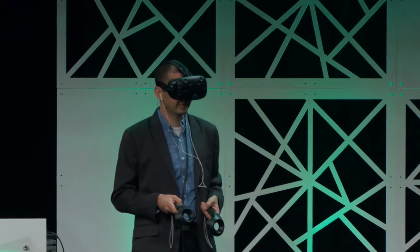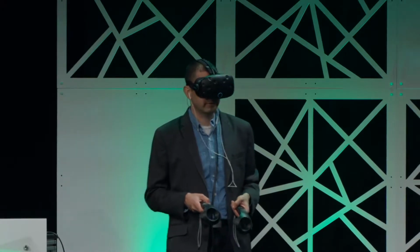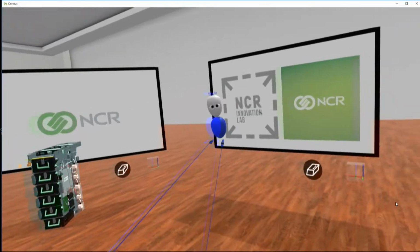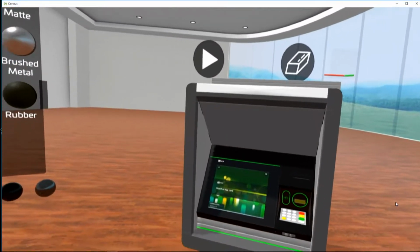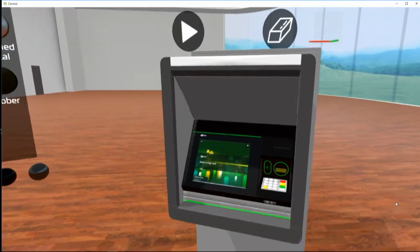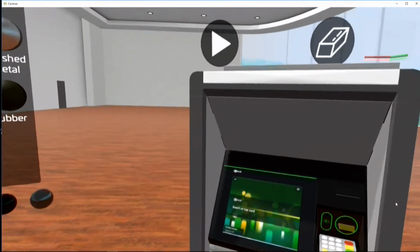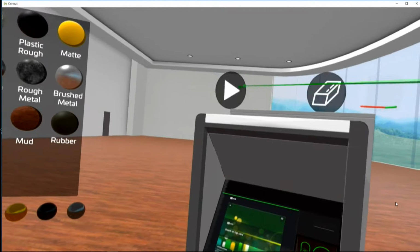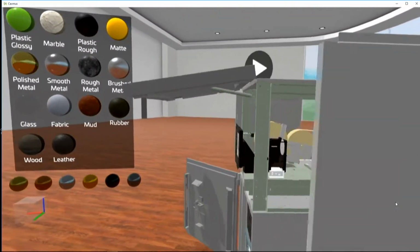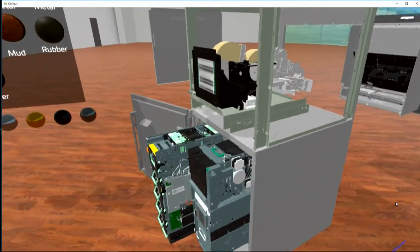So first of all, welcome to NCR's visual collaboration area. I'd love to show you one of our new concept models. This is a NCR self-service 84. This is the front that you would normally see, obviously, as a consumer. But one of the great things that we can do in virtual reality is we can animate the whole unit and get inside it and have a really good look at it.